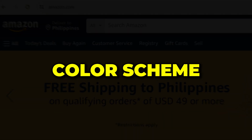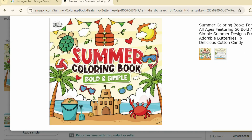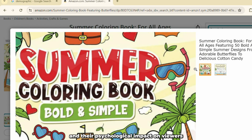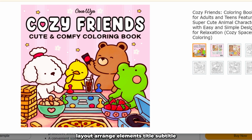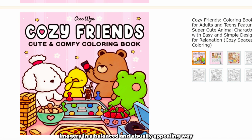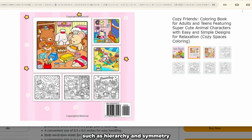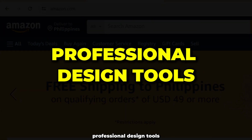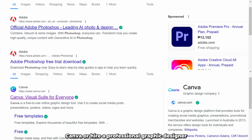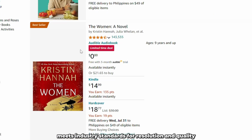Color scheme. Choose colors that evoke the mood or theme of your book. Consider how colors work together and their psychological impact on viewers. Layout. Arrange elements, title, subtitle, author name, imagery, in a balanced and visually appealing way. Follow design principles such as hierarchy and symmetry to guide the reader's eye. Professional design tools. Use design software like Adobe Photoshop, Canva, or hire a professional graphic designer. Ensure your cover meets industry standards for resolution and quality.